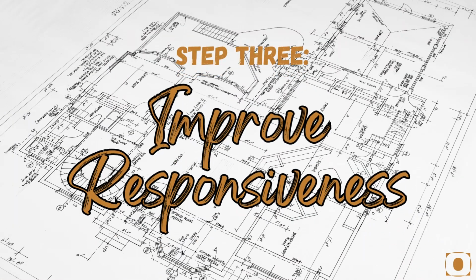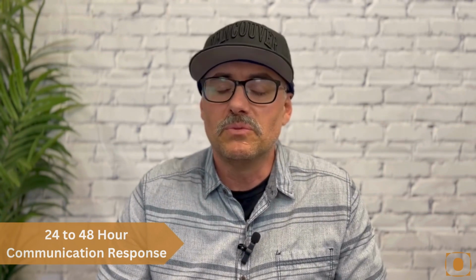Step number 3 is, how do you improve your responsiveness with that client? If a client emails you on Friday, don't wait till next Wednesday to respond. We have a 48-hour rule. It's actually more like a 24-hour rule, but if it goes past 48 hours, you're not going to have the job. The client's just going to say, no, they don't like responding. So it's very, very important to have a response time.